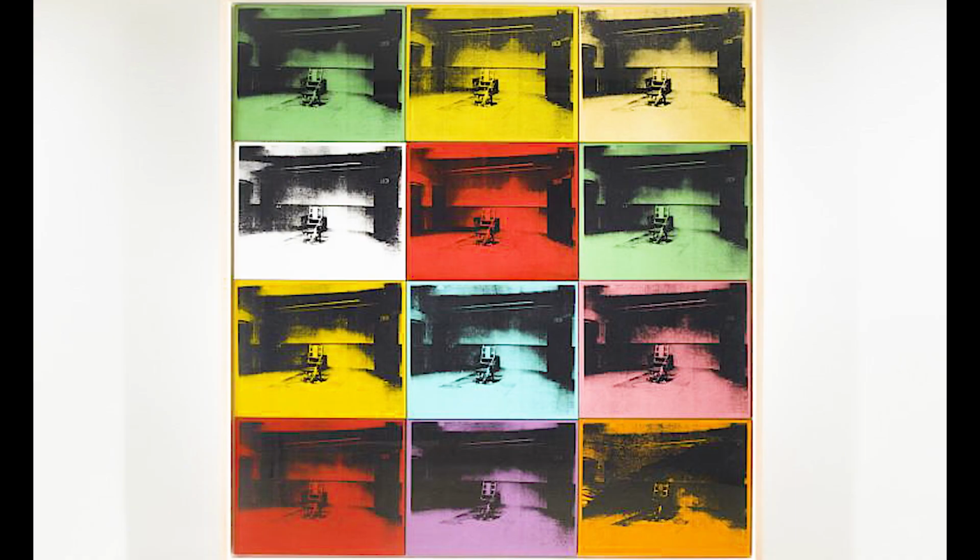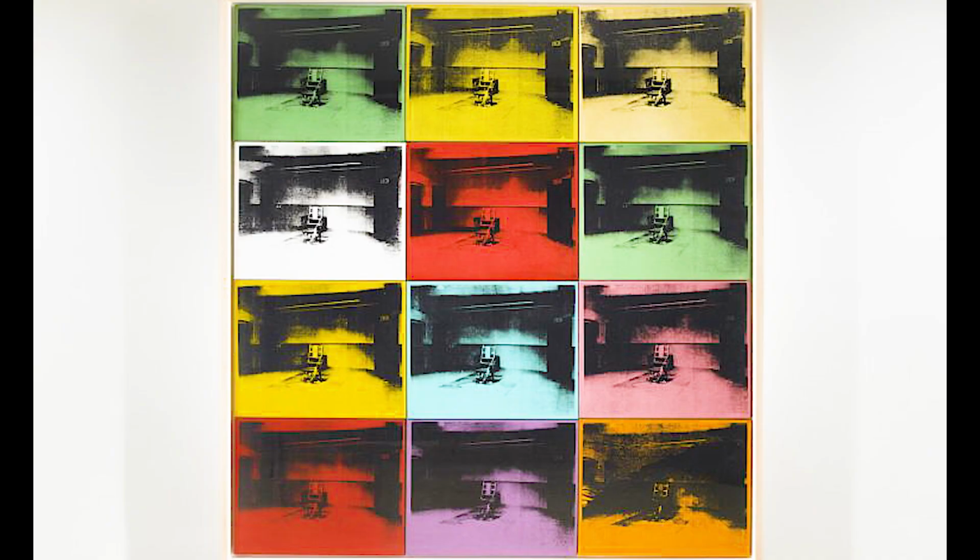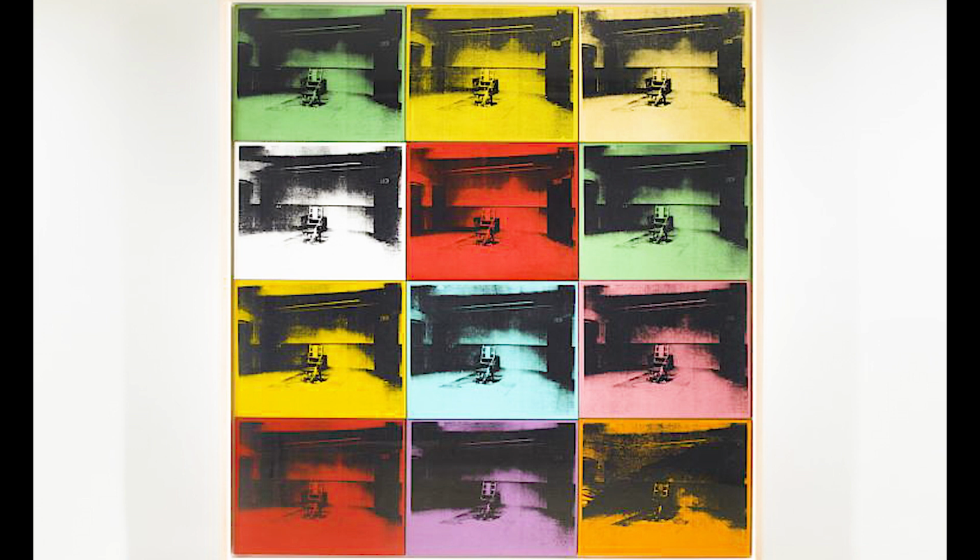Let's take a closer look at one of the paintings from this series. Here we have an electric chair painting by Warhol. Notice how the chair is rendered in bold and contrasting colors. The presentation of the image might seem eerie, but it's a deliberate artistic choice. In the series, the vibrant and often garish colors employed by Warhol contrast starkly with the somber subject matter of the electric chair. This paradox creates a tension that deepens the viewer's contemplation.